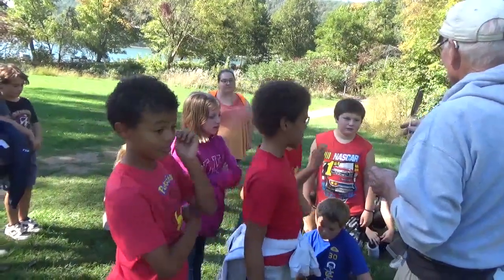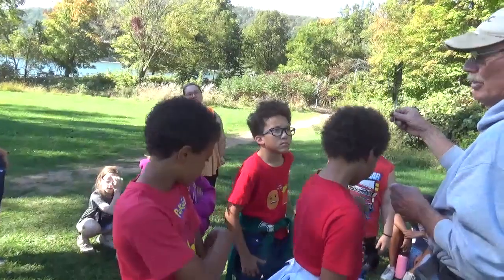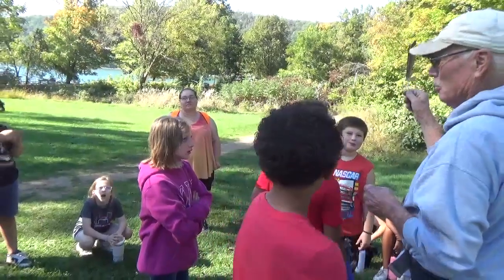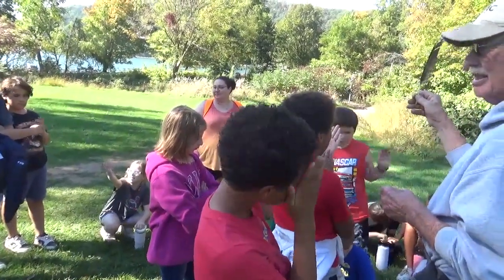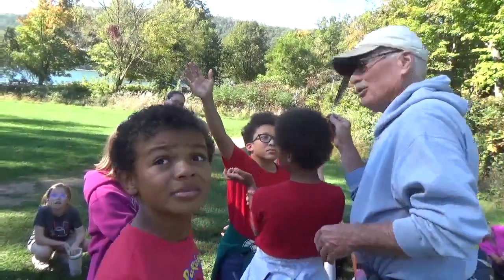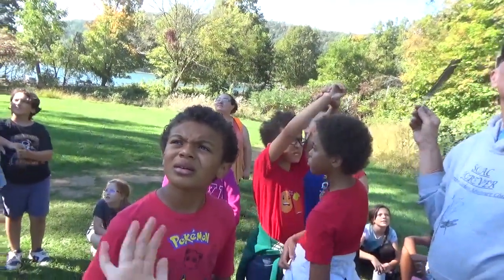So feathers can be interesting, and if you really get to know feathers, you can tell what kind of bird it's from. This obviously wasn't from a hummingbird, right? Or a sparrow. What's a big bird that's around here? Oh my gosh, look at them all. They're all over. They've been following us the whole entire time.